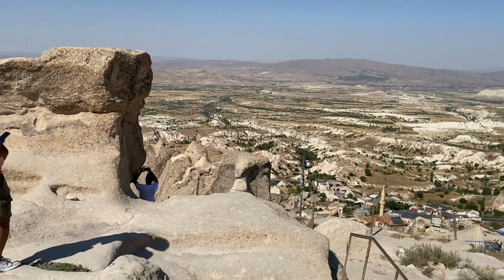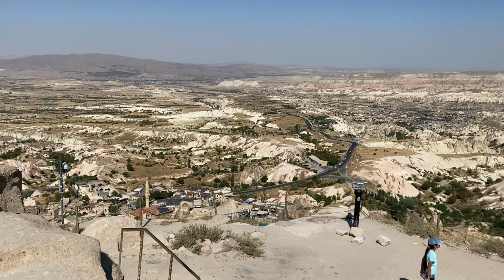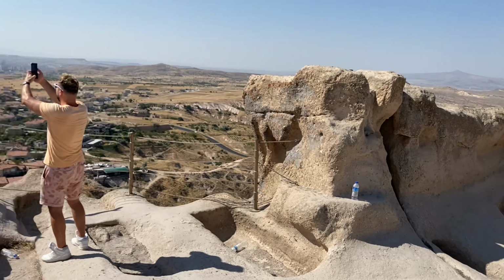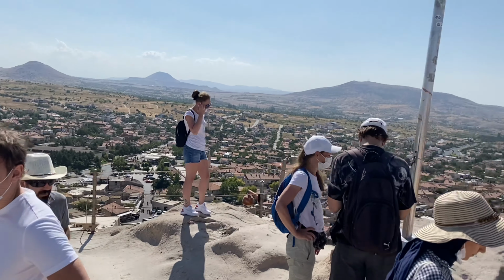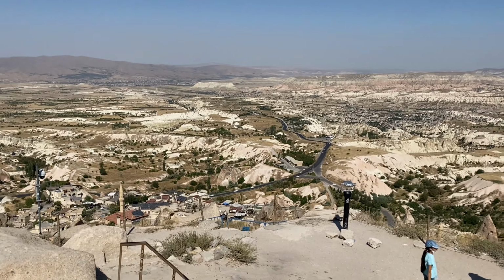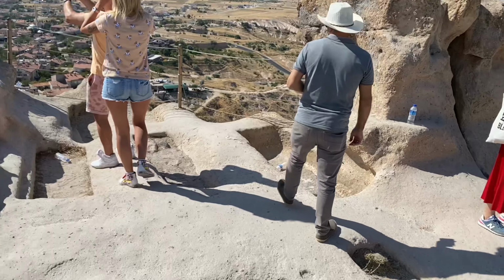When I went on a four-wheeler tour yesterday, the tour guide said that earlier in the summer, a Chinese lady had fallen off and passed away on one of the four-wheelers. I'm sure some of the safety measures here aren't exactly number one, so I'm sure there's lots of accidents. So you just have to be careful.